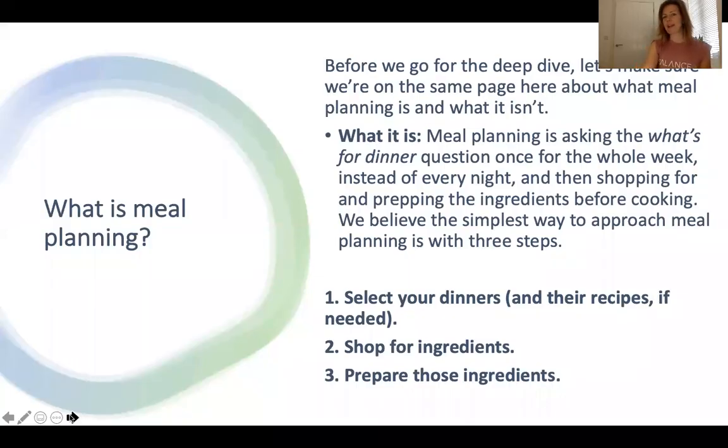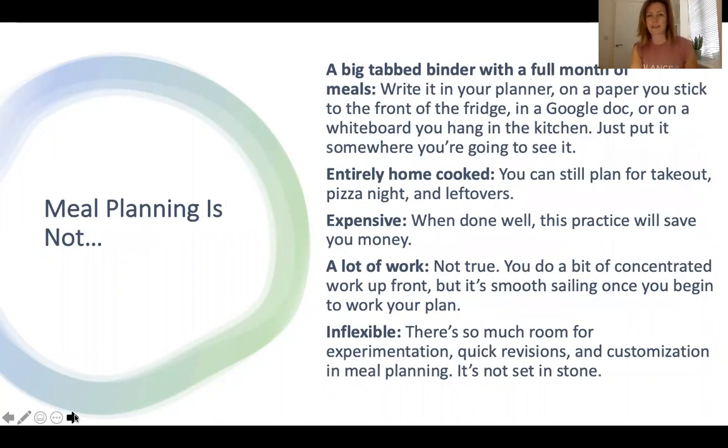Okay, so meal planning. A lot of people find it really quite stressful. But actually, meal planning is just asking the question once, what's for dinner, instead of every night, and then shopping and prepping every night and spending a lot more money than we need to. So we're going to think about selecting your dinners and recipes if needed, shopping and preparing those ingredients. And I'm just going to go through a few little tips and tricks.